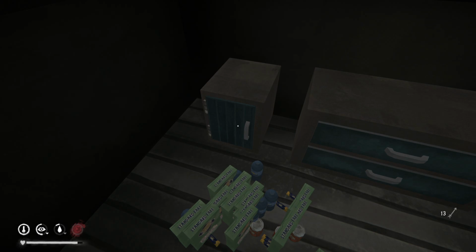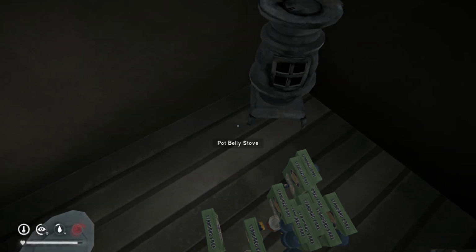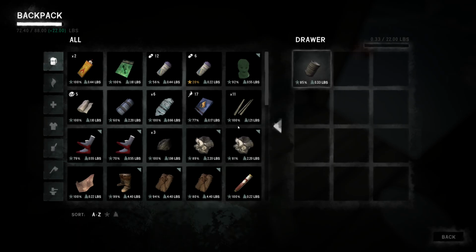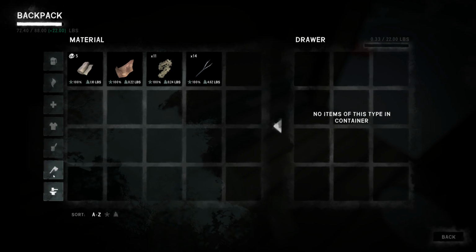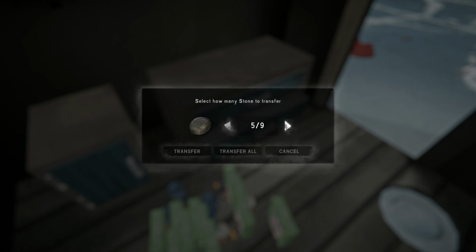We can actually put our bow away. That's getting a little bit annoying, knocking an arrow every time. What else should we put here? Probably a few things. It probably wouldn't hurt to have some stones here, actually. Would not hurt at all.